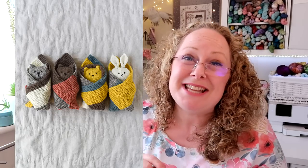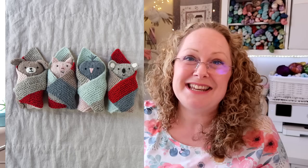It is the Swaddle Pals by Susan B. Anderson, and it is the cutest little toy. I just love this. My friend Claire knitted this for us, and it is the most stunning little toy. Jensen has just started to like cuddly toys a bit more, so I'm so pleased. I'm very tempted to knit some of the other characters, because in the Swaddle Pals pattern there are a few different creatures that you can knit, and I could include a koala and things, so I'm definitely going to knit more of those because they're absolutely gorgeous. So over to you, Jensen.